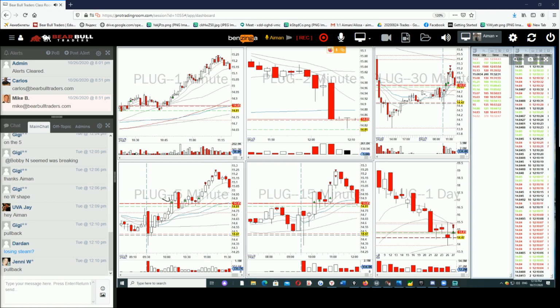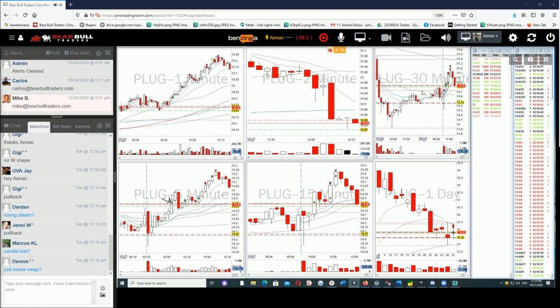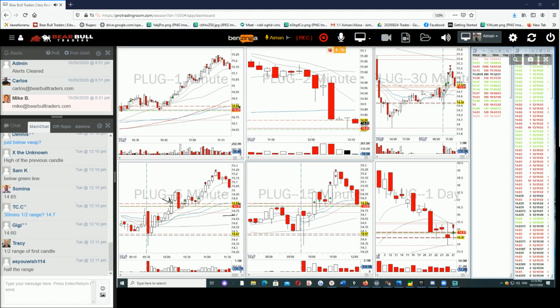I did get my entry right there, and I put my stop loss where? Could anyone assume where I would put my stop loss? Approximately? Based on the ranges? Candle low is decent, but it's not there. Below the green line? No, if it was below the green line, I would have been stopped out. 1470, okay, close. 1470 is close. Half of the range of the first candle, perfect. That's it.